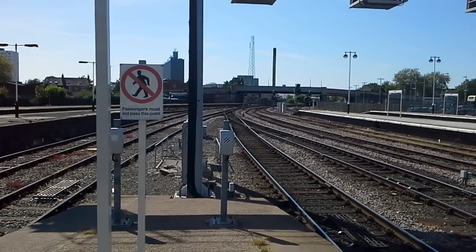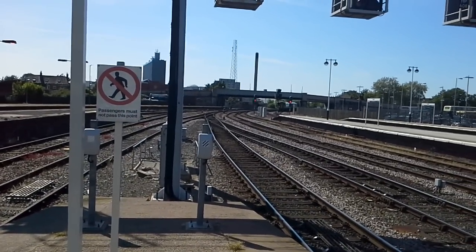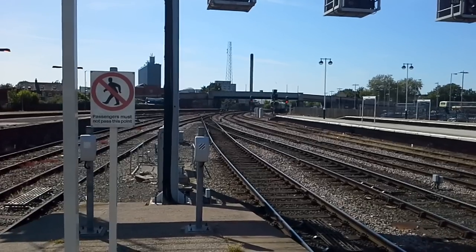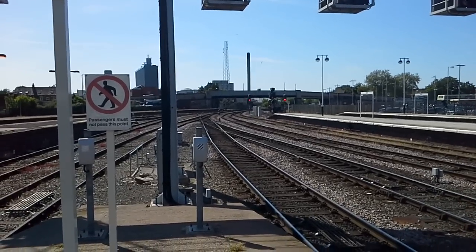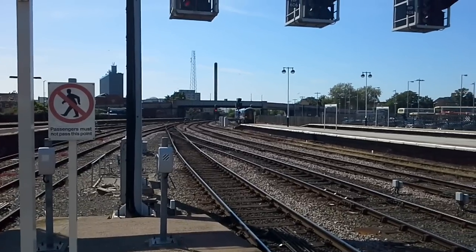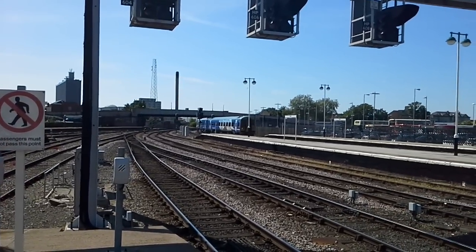Okay, and now coming in is another Northern Rail 158. This should be the 1610 service to Scarborough, I believe. Sorry, not the 1610. It's the 1618 to Scarborough, with 158906.